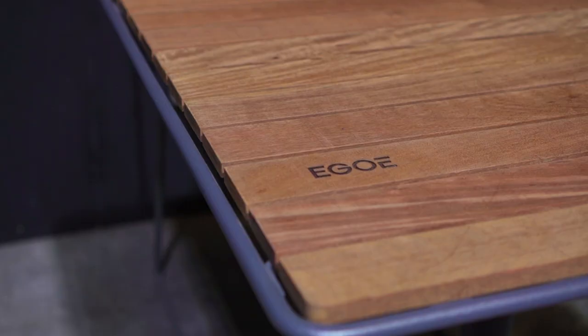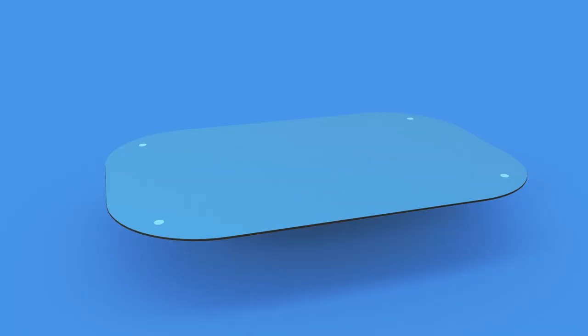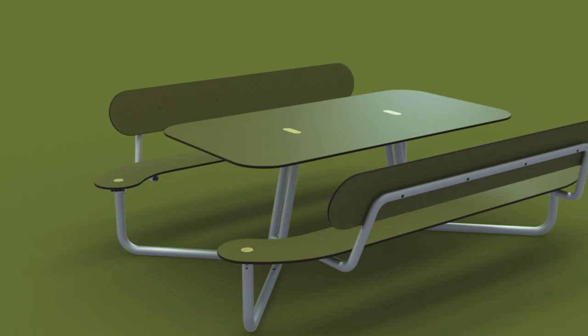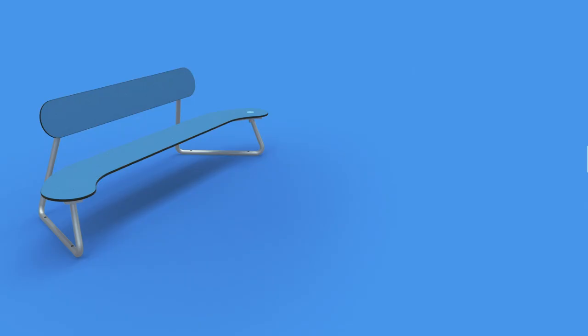EGOE is outdoor furniture with a residential, semi-private focus. Outsider is a brand that we now represent here in North America. The products are modern looking and made out of rotationally molded polyethylene, making them very durable and very easy to clean.